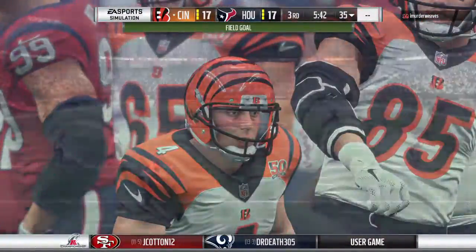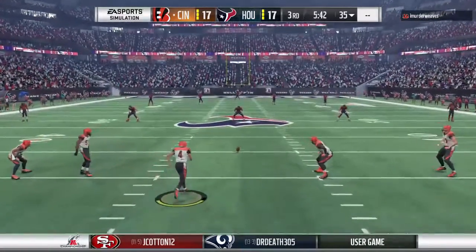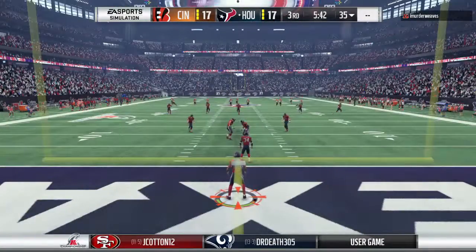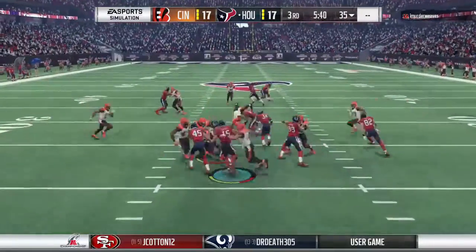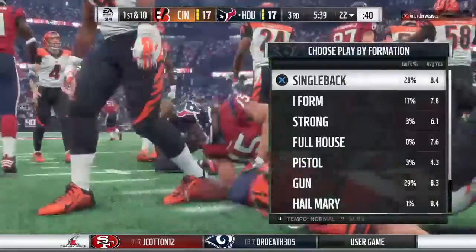So he splits the uprights there, and I would imagine it's nice as a kicker. Right when it leaves your foot, you know it's good. Yeah, it's kind of like a golfer that picks up his tee after a nice drive without even watching it land. Solid analogy. I like it. That's fielded in the end zone. And he's up past the 20 to the 22-yard line.